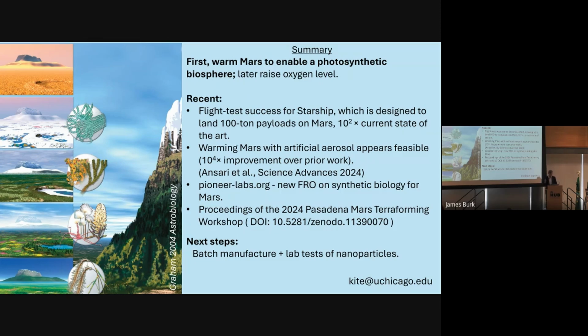There's a new FRO in synthetic biology for Mars, so pioneerlabs.org. And if you're interested in the big picture context, then I encourage you to check out the proceedings from the 2024 Pasadena Mars Terraforming Workshop, which are online. Our own next steps are focused on batch manufactured lab tests of the nanoparticles.